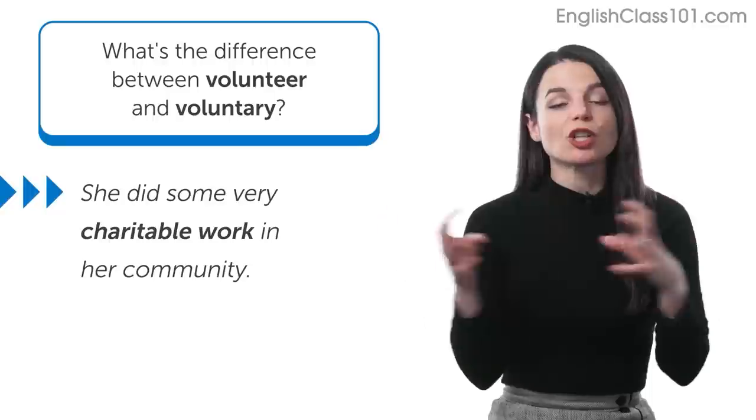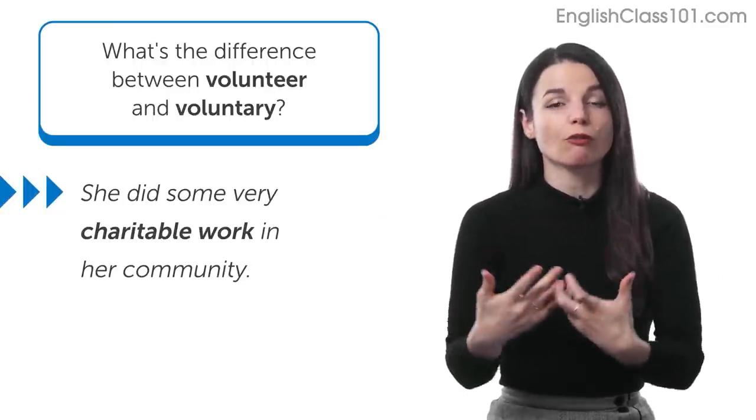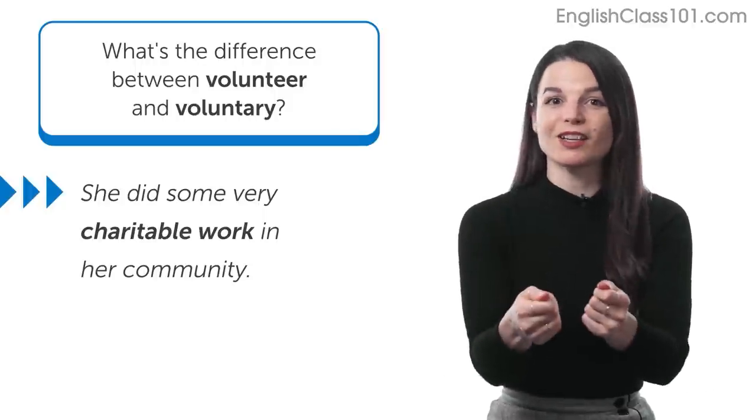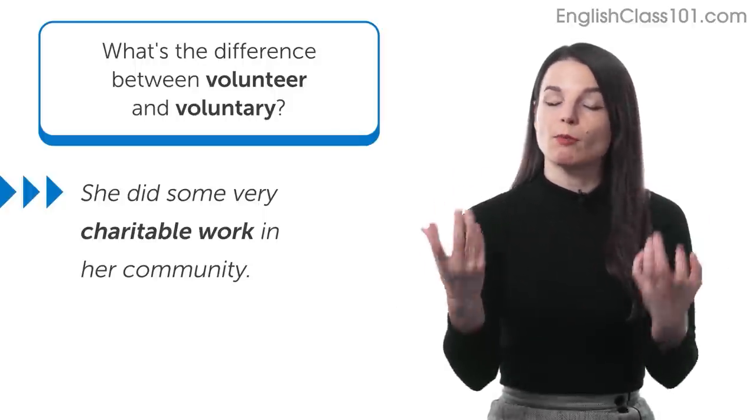So charity and charitable are very closely related. They both refer to doing things, usually for free, or perhaps donating money as well, giving money or giving resources, time, and so on to a community group.